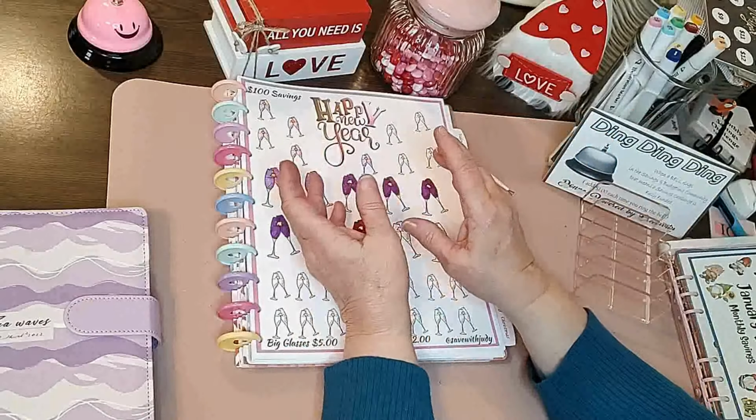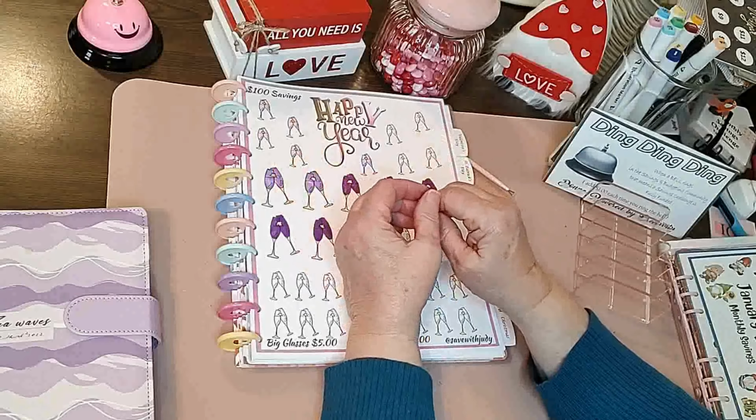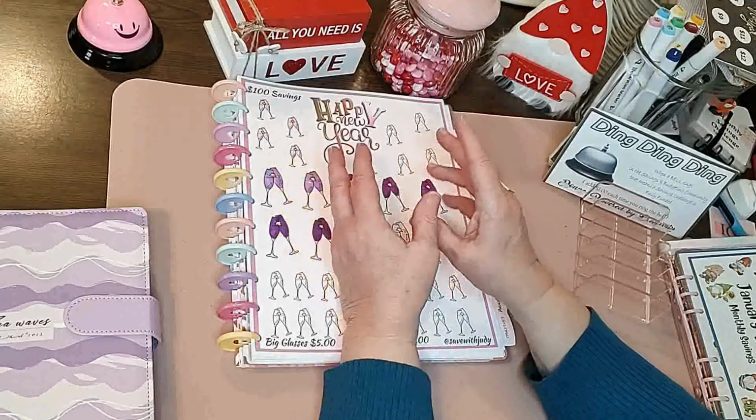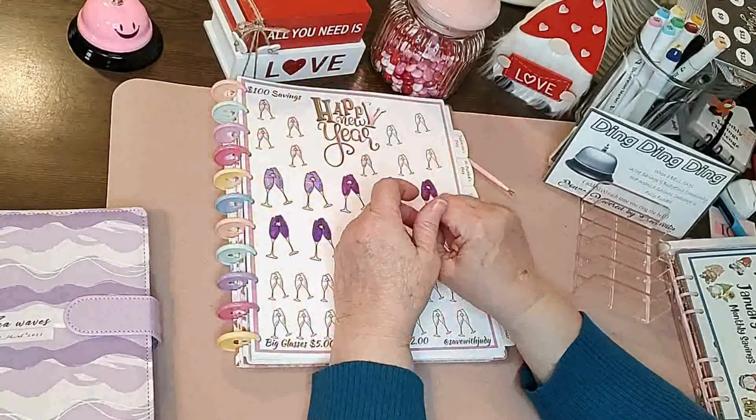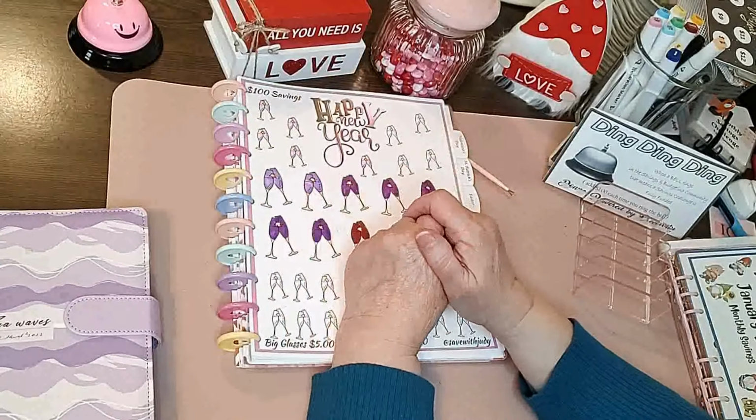And also, when I count up my savings challenges that I finished in January, any $1 bills that I have in it will be going into my A through L Bucks challenge. So I probably will be doing that too.